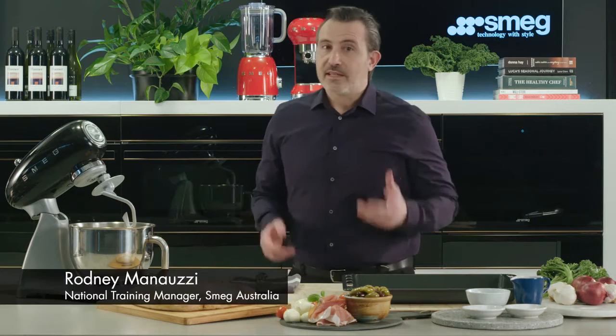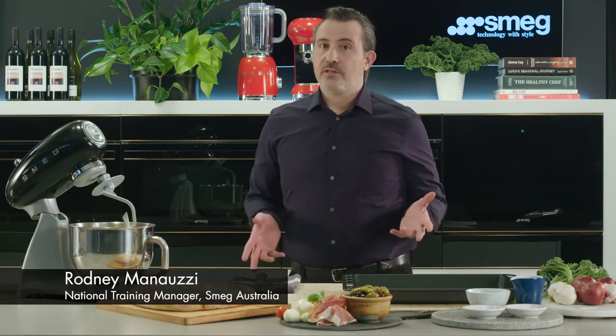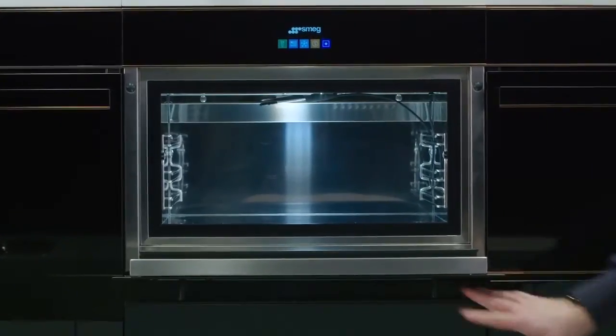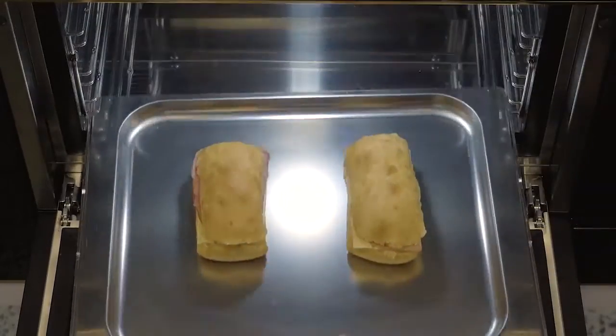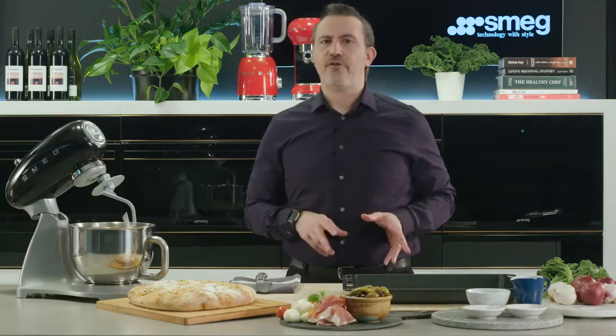The blast chiller is SMEG's latest expression of artistry. Traditionally found only in professional kitchens, SMEG's blast chiller is the world's first domestic blast chiller. With a temperature range of -35 to 75 degrees Celsius, reimagine cooking at home with this true multitasker that does so much more than chilling and freezing.